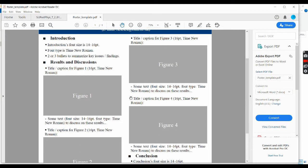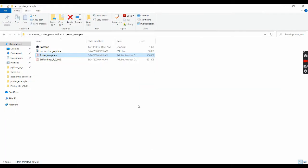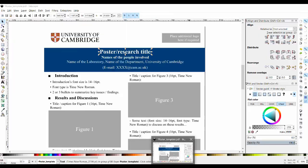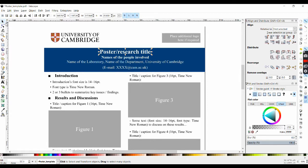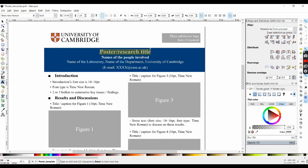I open it and it looks like a regular PDF file. And if you want to edit it, I would recommend using Inkscape. I think this is pretty much a standard in the field. Then if you open it in Inkscape, it's just the regular editor. So I can select some areas, for example in this way, and edit the content. So let's set it to my first academic poster. And if you fancy, you can, for example, change the color to pink or, I don't know, orange.